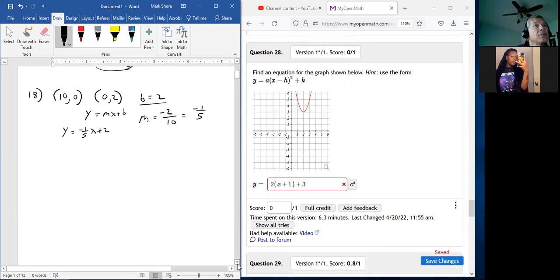So with 28, we know it's a parabola. They even say it's squared. So the first thing I look at here, the easy thing to get is the k. That k value at the end is how much it's been shifted up or down. So you see the typical place for this to be is right here. So how much has this been shifted up from here? 3. So the k is 3. That's all there is to that.